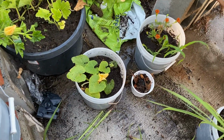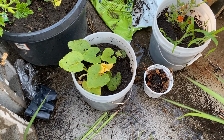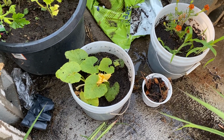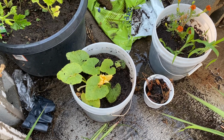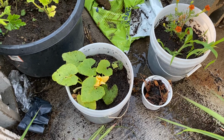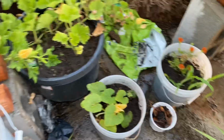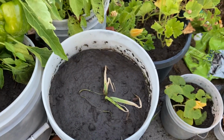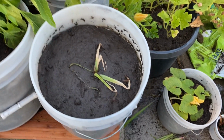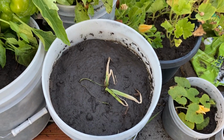There's Kaylee's mystery plant. It's got a flower on it. It means it's either a squash, a pumpkin, or a cucumber. I still don't know what it is. It doesn't match any of the leaf patterns of anything else we have. There's my seeding onion. I'm not sure if it's actually going to make it. It's struggling.